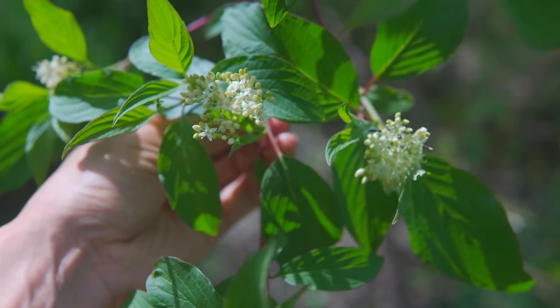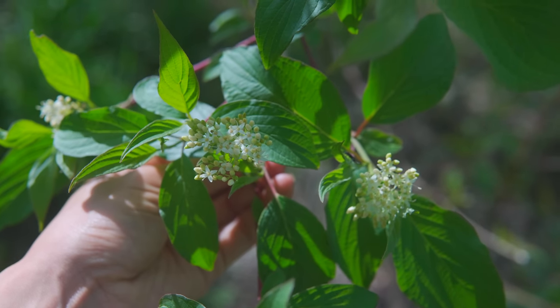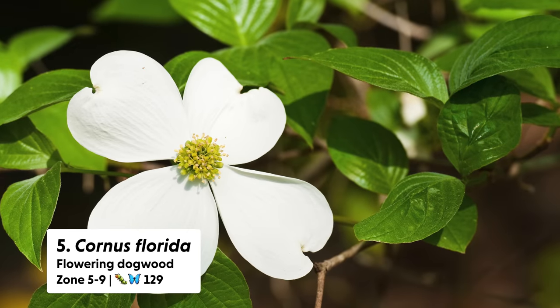The pagoda dogwood is pretty different from Cornus florida, which is the flowering dogwood, which would be my number five that I'll mention. And pagoda dogwood is much more cold hardy, so you'll find it in zones 3 through 7. And the flowering dogwood you'll find more through 5 through 9. So the flowering dogwood is a bit more of a warmer climate species.